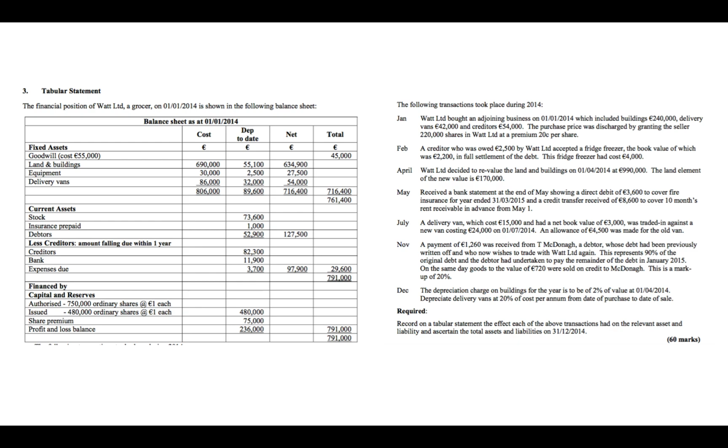So then May, we have received a bank statement at the end of May showing a direct debit of 3,600 to cover fire insurance for the year ended 31st of the 3rd, 2015, and a credit transfer received of 8,600 to cover 10 months rent receivable in advance from May the 1st.